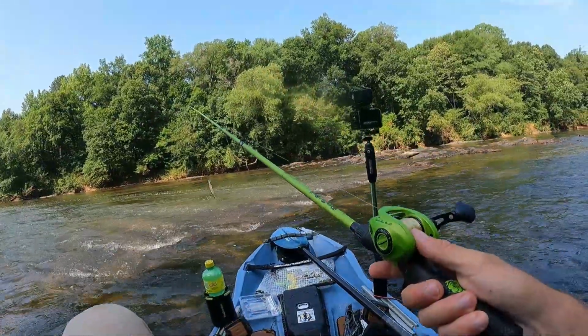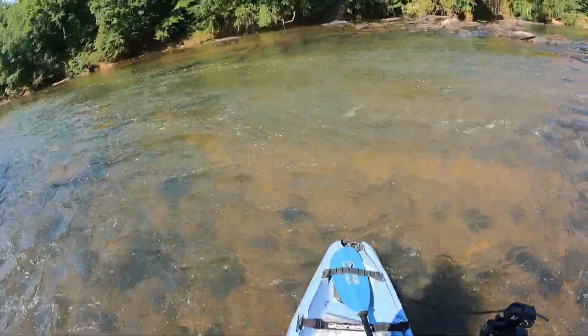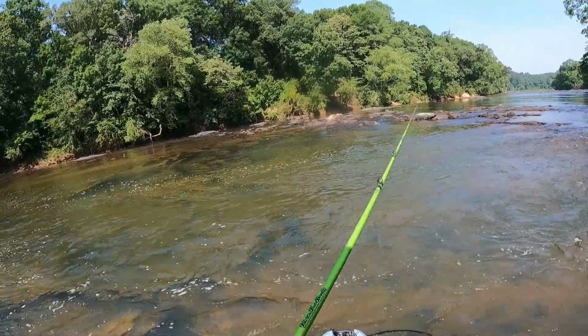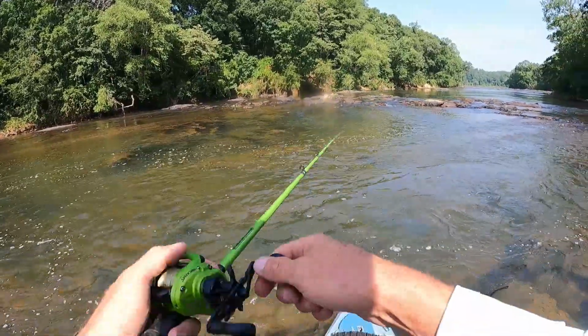All right, so we switched it up to the old Shimano jerkbait because I'm getting a lot of strikes and I'm not hooking up with a chatterbait. So I figure they strike the jerkbait with all these treble hooks on it. Pretty much a done deal. It's over.